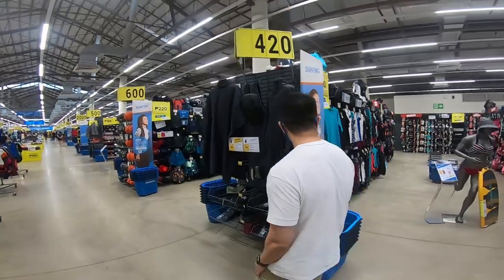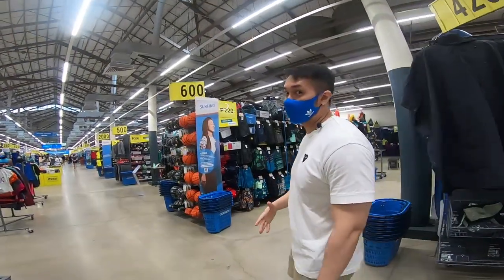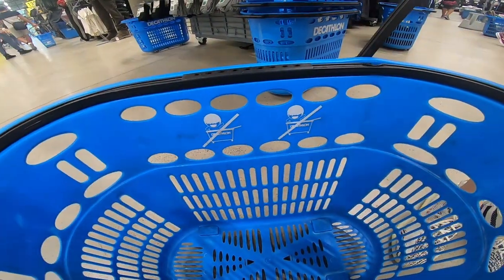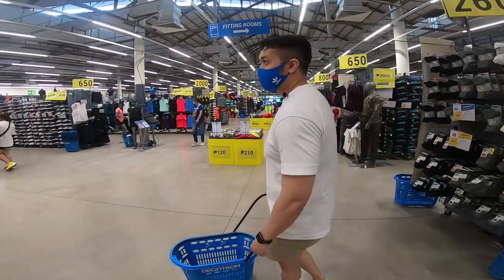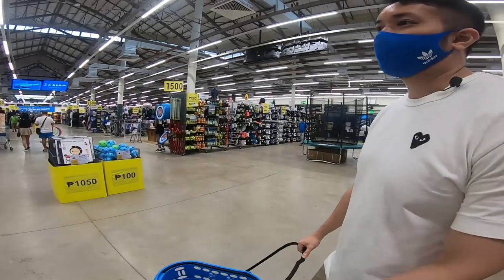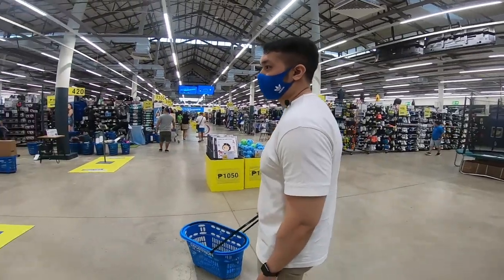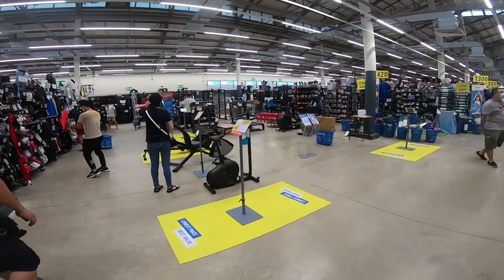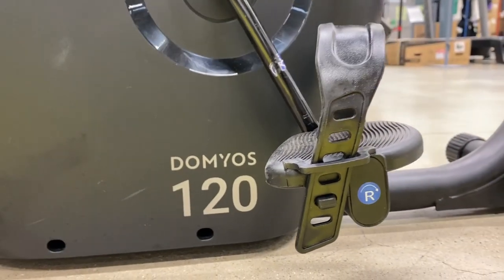Grabe. Insane. So this is my first time here. First time here ever. It's in Pasig. So people actually put kids here, and you're not supposed to. There wouldn't be a warning kung walang gumawa. Ayan. So Decathlon is known for selling that brand a lot. So if you've seen that, Domios, it comes from Decathlon.